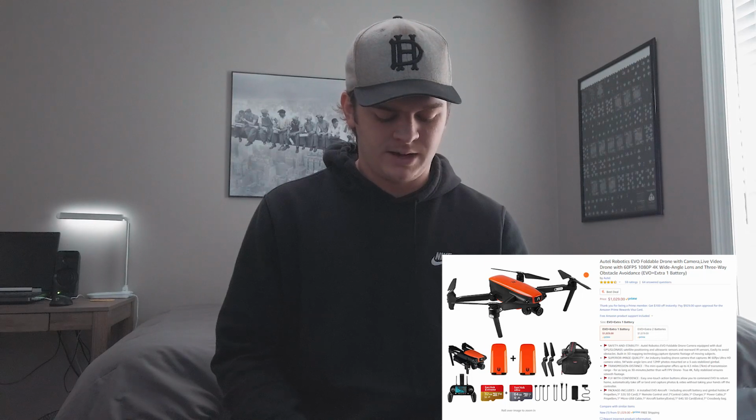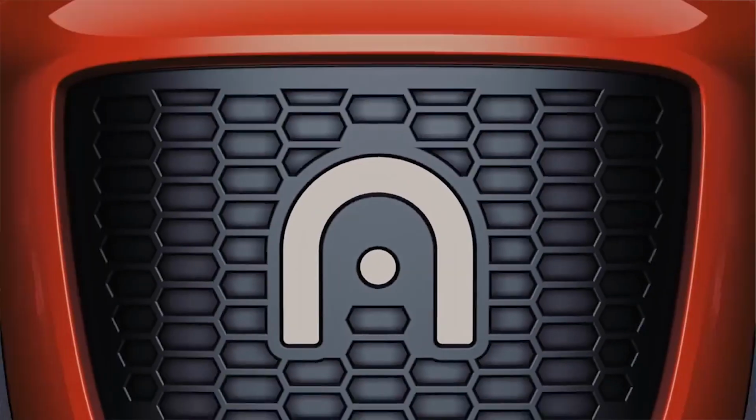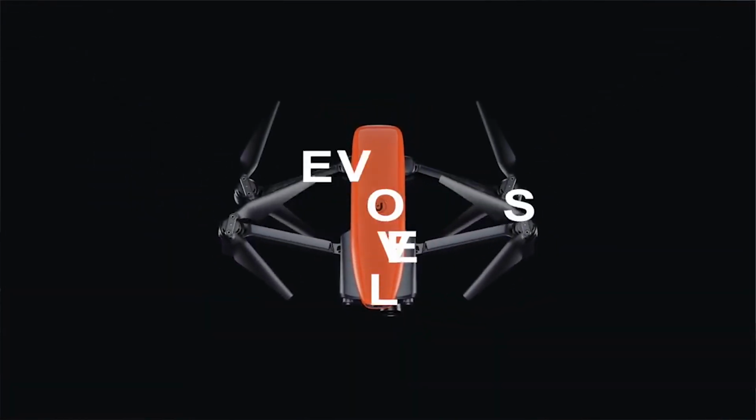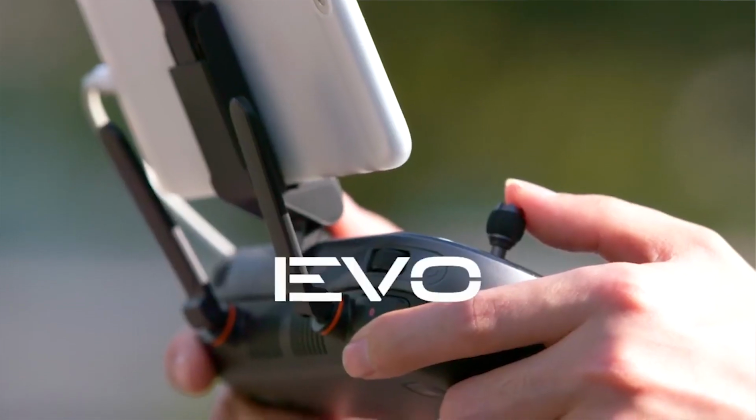Next on the list is the Autel Evo. Now this drone, I would say, is probably #1 in this video, coming in at around $1,000. Can fly 44 miles per hour for about 30 minutes, can shoot 4K 60, which is the first on this list, and it can shoot 1080 120 frames per second, including 12 megapixel photos.